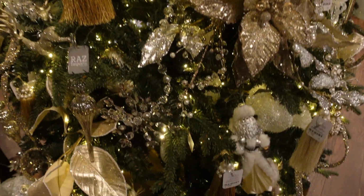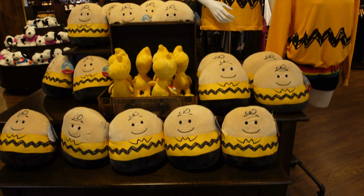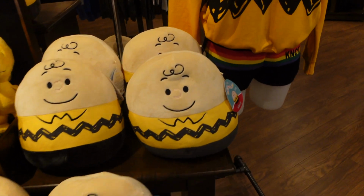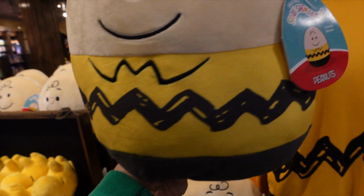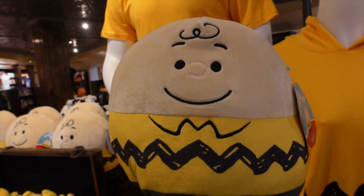Something I haven't seen here in Cordy's Corner yet is this new Squishmallow. We got Charlie Brown, and look how adorable he looks. I hope they get more characters.